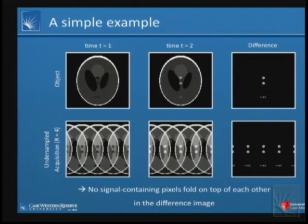And again, if the image is dense, if the image is all changing, we can't do this. This is relying on the fact that there's just a few pieces of information that are changing.